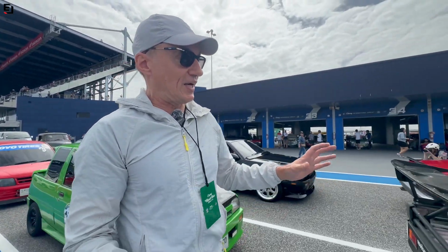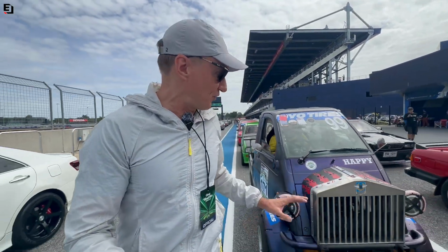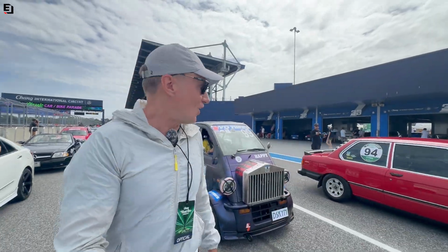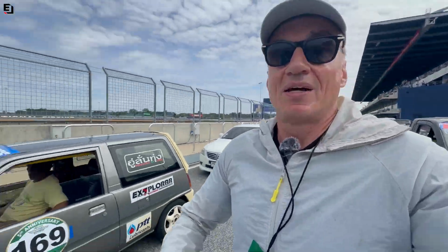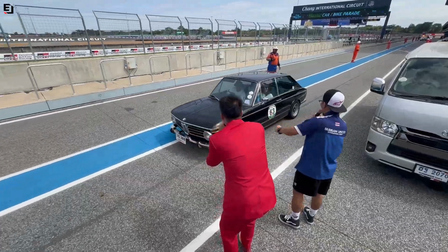And then this, I absolutely love. Happy's absolutely amazing new build, and it's put like a whole Rolls-Royce style grille on it. I absolutely love that. Then we have a VW Beetle, and man, there is a lot going on there.